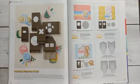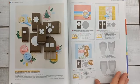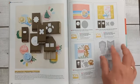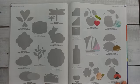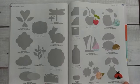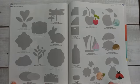Punches. Like I said in the beginning, I love punches. So these are the few that coordinate with a set that you can buy together and save 10%. And there are builder punches, which cut in 3 different sizes. And then you've got a huge range of wonderful punches on page 148, 149, from ladybugs to bunnies to dragonflies to clouds, all sorts of things. So they're really cool.